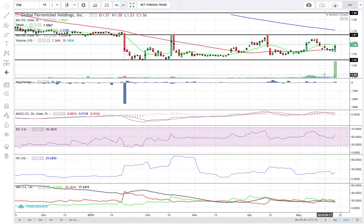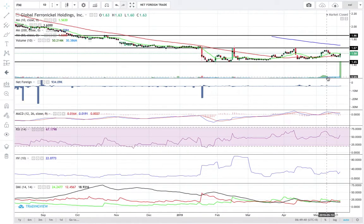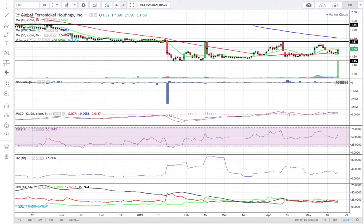However, as far as the alignment of its simple moving averages is concerned, I am not seeing a perfect bullish alignment yet. We can only see this perfect bearish alignment reverse to its opposite once the price breaks above this resistance at 1.86. That's still a lot of work to do for FNI, but let's take things one resistance at a time.